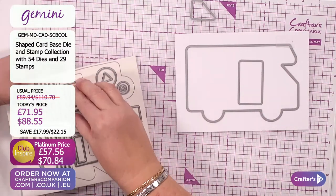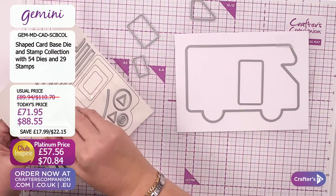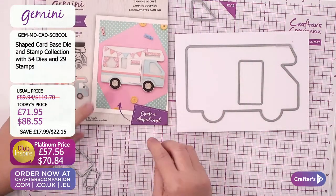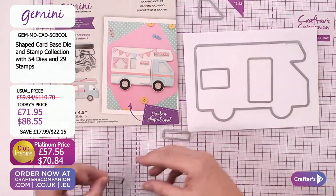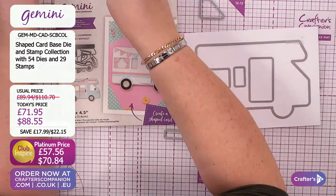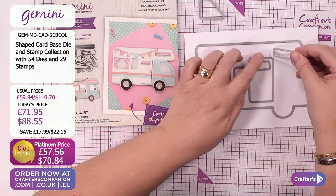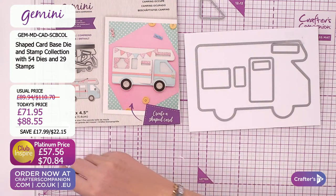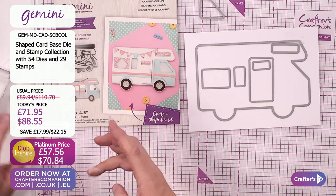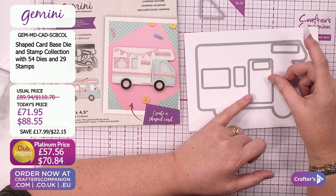Then we're going to take the windows. We've got one, two, and then this long one here. So again, I'm just following the design that's on here. So we've got that large window in the back. We've got this one. Okay, oops. We're going to pop the little narrow one inside the door. And then the long one is going to go above here. So when we get these spaced out and get them in the right place, we may as well cut these while we're passing it all through the die cutting machine. So again, doorway, we're just going to have on here.